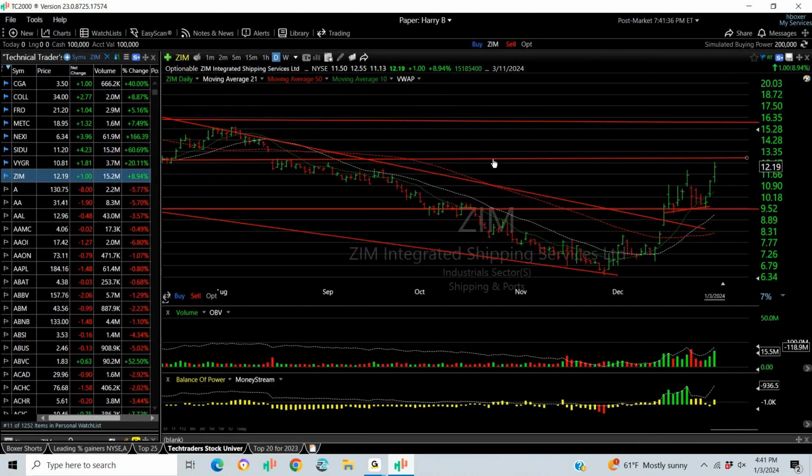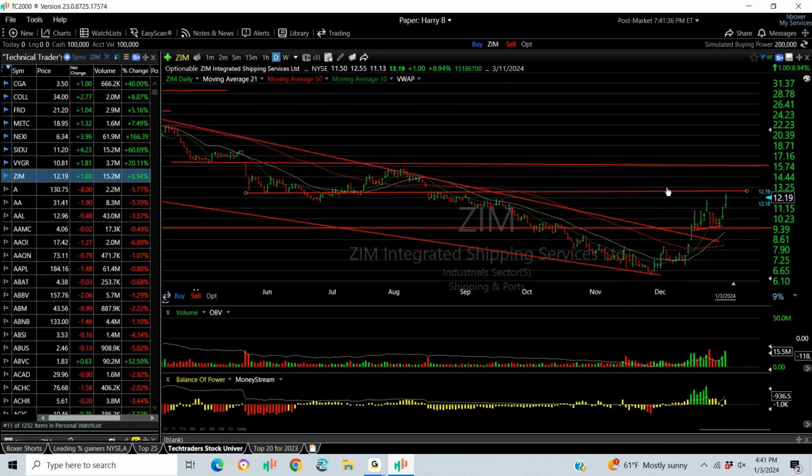And finally, Zim, another shipper, after running up and pulling back on a wedge, has broken out 3 days in a row now, and it's near the target I had set for it around 12.5, 13. There's a gap there, but I think the stock has designs on making a move towards 15.5, my next target.